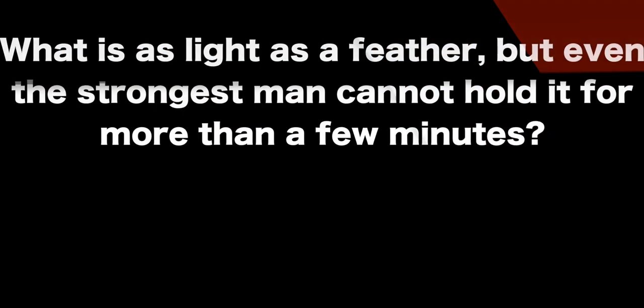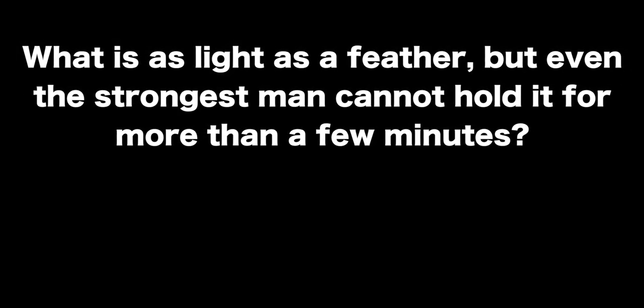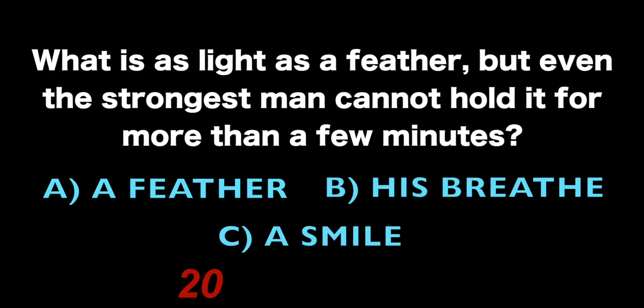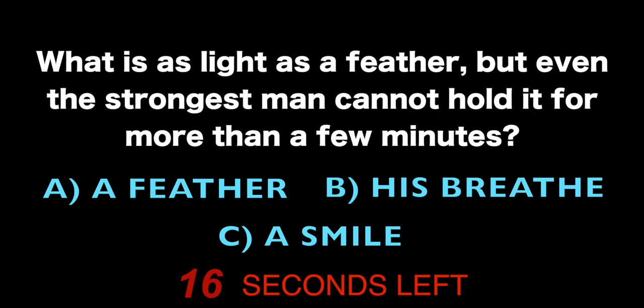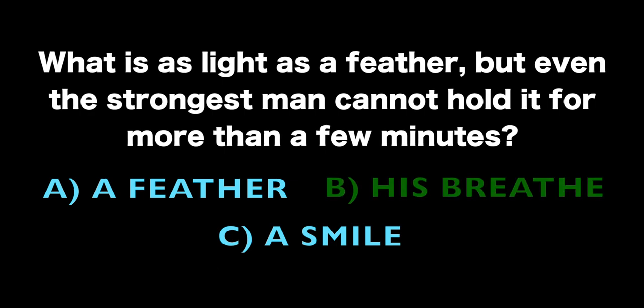Question number 32. What is as light as a feather, but even the strongest man cannot hold it for more than a few minutes? A. A feather. B. His breath. C. A smile. His breath.